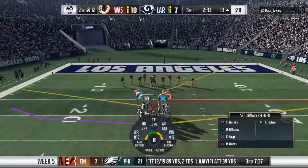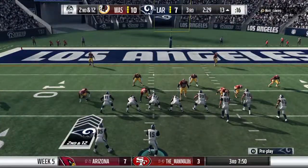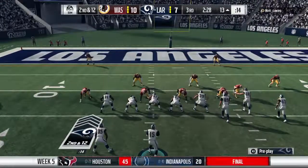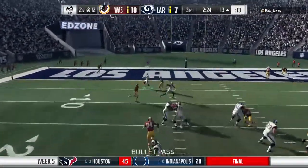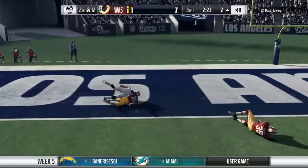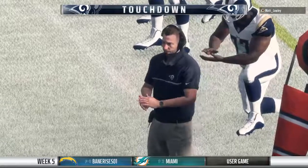And the offense will be looking to get at least some of this yardage back here. It's 2nd and 12. Let's go. From the gun, it's Garoppolo. And it's caught. And he's going to take this one in for a Rams touchdown.